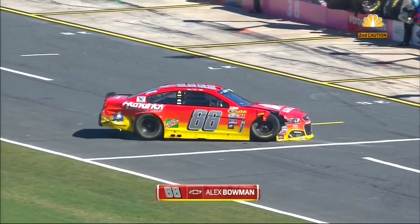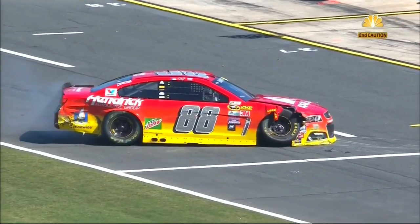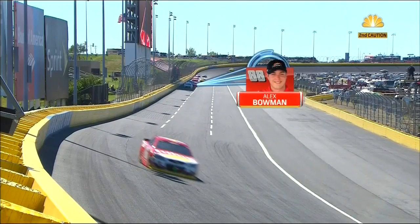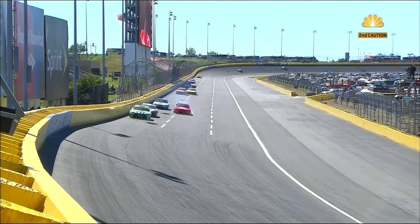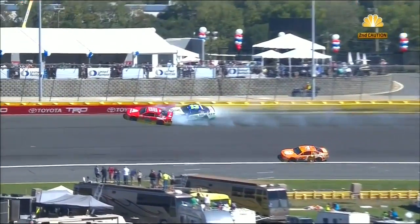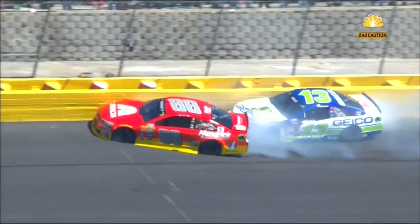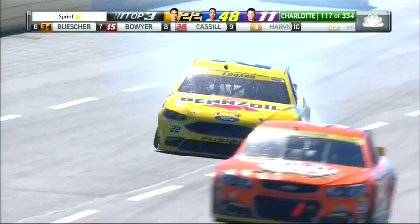Moments ago, the second caution has come out at Charlotte Motor Speedway. The 88, Alex Bowman, subbing for Dale Earnhardt Jr., gets into the wall and collects the 13 of Casey Mears with him. Take a look. You can see the left front smoking really badly as he enters the corner. He knew something was wrong. He was trying to get out of the way, get on pit road, but got in the corner, probably just wouldn't turn. The 13 on the outside of Casey Mears did nothing wrong, just in the wrong place.